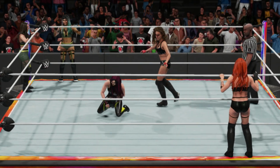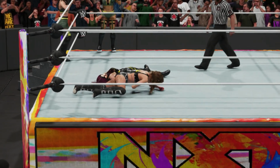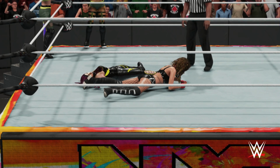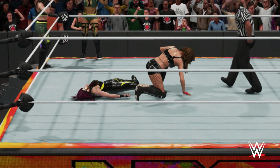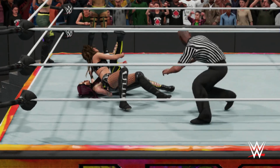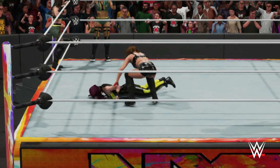The setup from behind. Ooh, natural selection. I can't believe this one's still going on, especially after the beating that's been delivered tonight. Here's a cover. One, two, a kick out before three. Gonna take more than that.